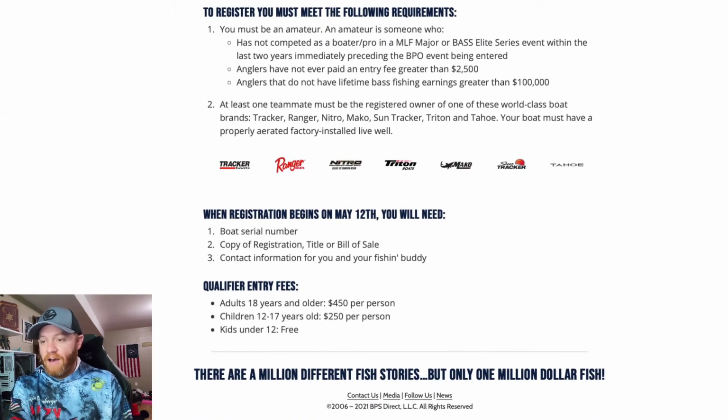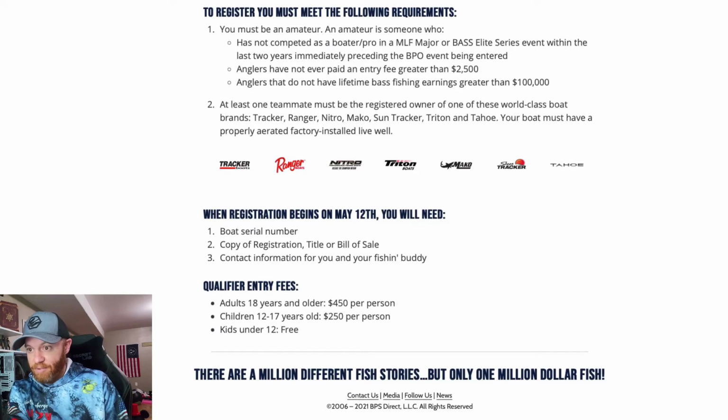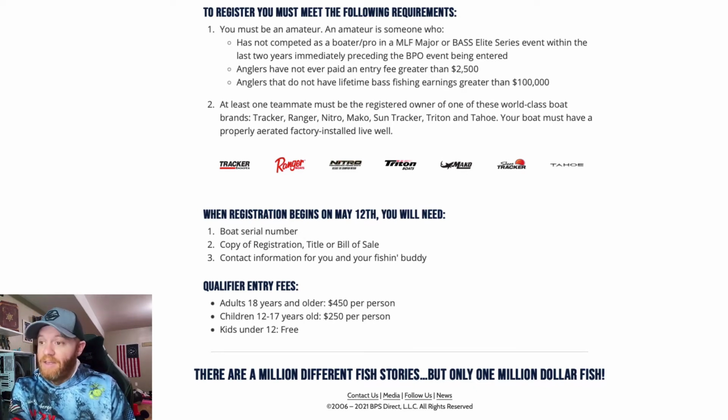But down here, you can see we got price now. $450 per person for 18 and older. 12 to 17 is $250. Kids 12 and under free. So if you and your buddy who are over 18 years old want to fish this, that's $900 to fish this tournament. If you and your 12-year-old son or daughter want to fish this, it'll be $700. If you have a child that's under 12 that you want to bring on the boat and fish with you as your partner, then you're only paying $450.